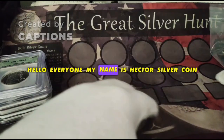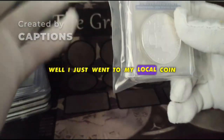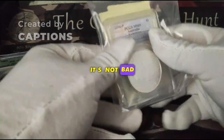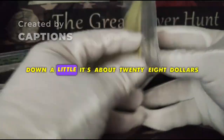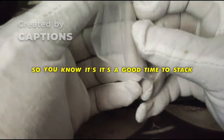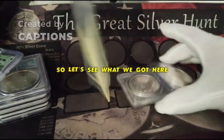Hello everyone, my name is Hector Silvercoin. Well, I just went to my local coin shop and I bought 2 silver coins. It's not bad. Anyway, like I said, silver price was down a little. It's about $28 an ounce. So it's a good time to stack silver. So let's see what we got here.